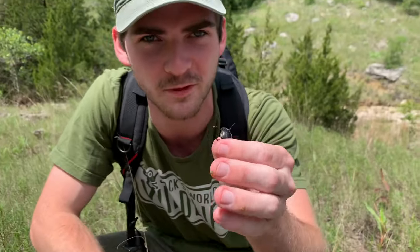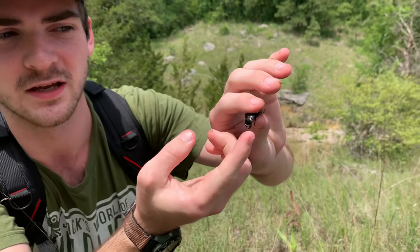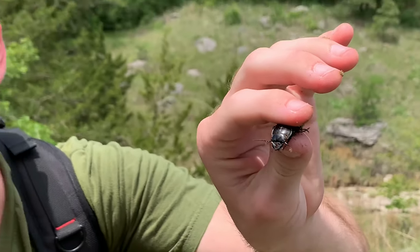Now, these are carabids, which are terrestrial ground beetles, and you can take a look at these pincers, these mandibles up here at the front of the mouth. Those are for catching prey. So essentially what these beetles will do is they'll attack soft-bodied prey items like crickets or other beetle larvae, and they'll split open their bodies with these powerful mandibles up here.